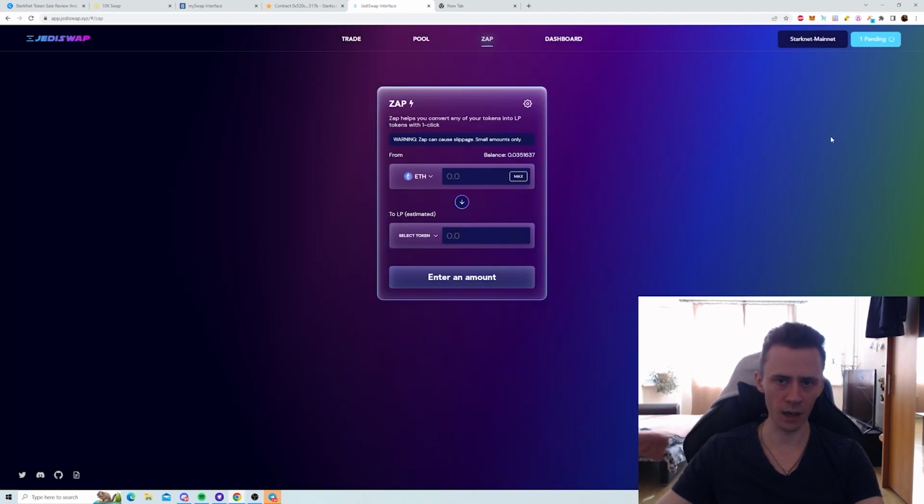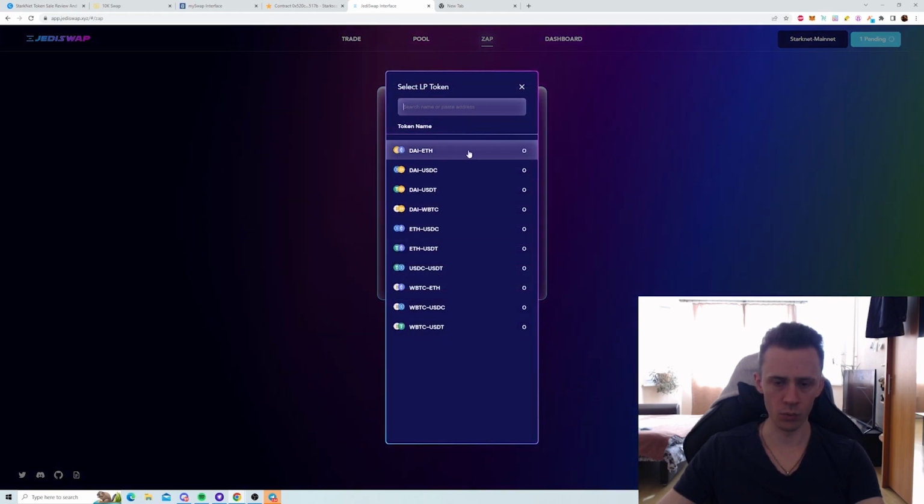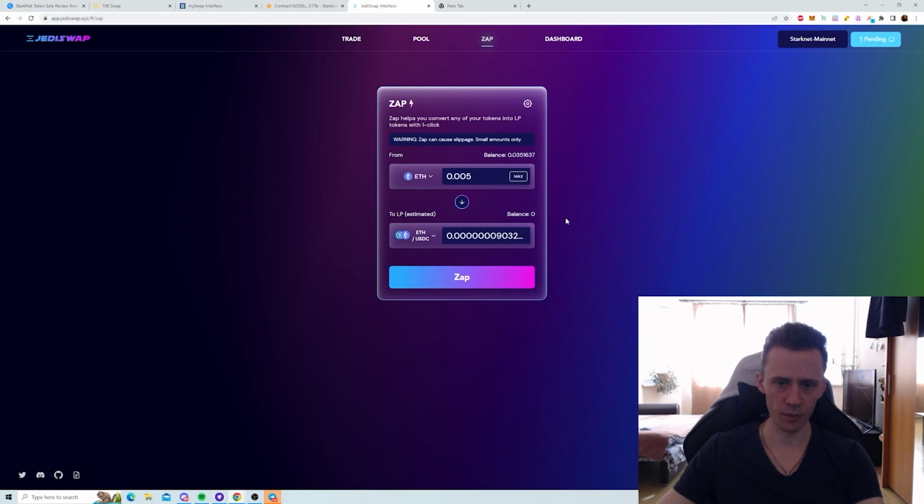And while this is pending, I will try to zap here. The zap function is not available on other dexes, but it's available on JediSwap. So basically you add in one token and it converts this token into an LP. Here I'm going to put a small amount. They say in the wording zap can cause slippage, small amounts only. I guess this is small enough. Then again you select the pool. This is the pool where we're going to be staking through the pool function, and this is also where I want to add this through the zap.